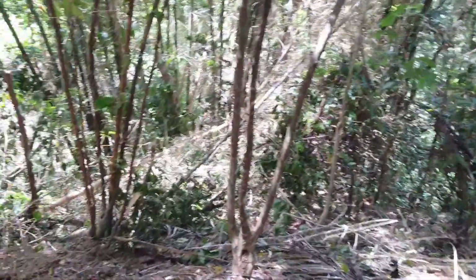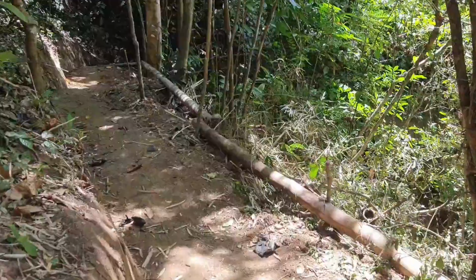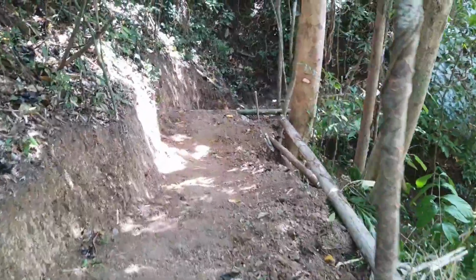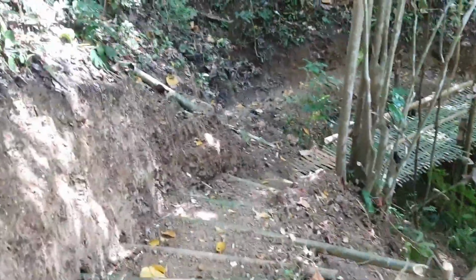The stairs going up the mountain as well. The stairs that come up the mountain we're not touching because a lot of them aren't on our land. So they are what they are, unfortunately, and they won't be changed by us.